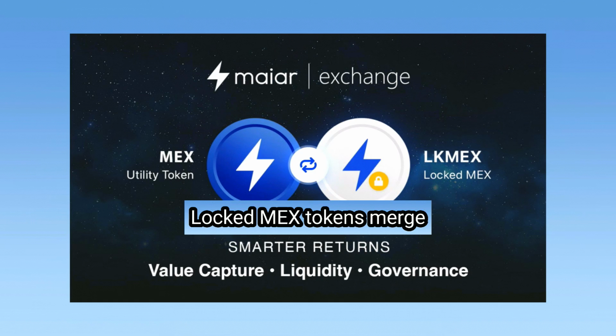How are Locked MEX tokens merged? Over time, Maiar Exchange users will accumulate multiple different LKMEX tokens, one for each month. To make things easier for them, the exchange will periodically and automatically consolidate these tokens, without changing their unlock schedule. This has the benefit of allowing users to manage their LKMEX easier and with less gas cost. For example, instead of 10 different tokens, each with 10 different unlock schedules, you get 1 token, with 10 different unlock schedules. The unlock schedules remain the same and unlocked MEX will be released towards the user as planned.